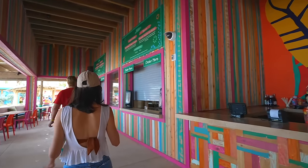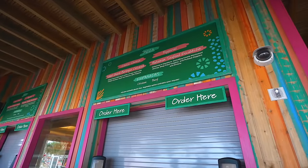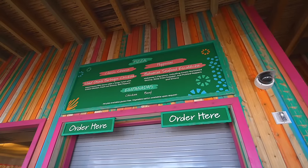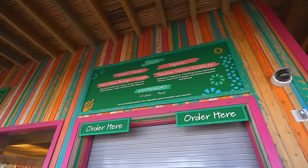Again, this is the brand new section, adults only, 18 plus. We heard that the guava barbecue chicken's good, so we're gonna try that as well. They have an empanada, chicken or beef.